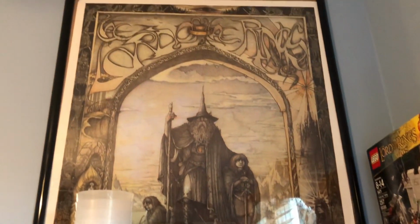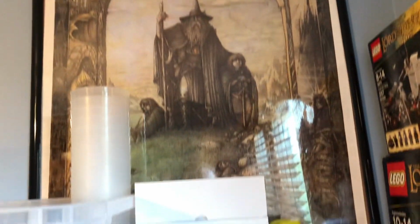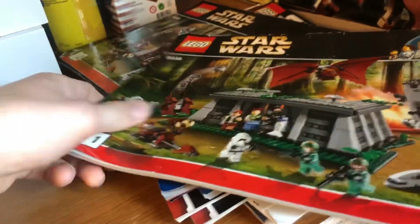I also have this really cool Lord of the Rings poster that my dad gave me. It's quite a unique thing. I really want to get this area back to where it's going to be. These are some of the sets that we have to construct.